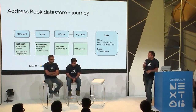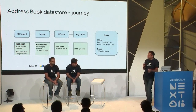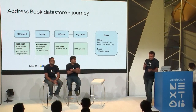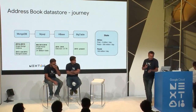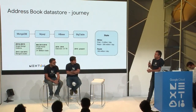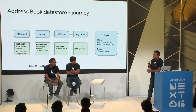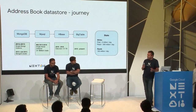So going forward, since we were still growing, we had two options. We could either shard our MySQL workload into multiple instances, or we could move to a database which provided sharding by default. So we chose the latter, and we moved on to HBase. When we started migrating to HBase, the initial design that we chose was a wide schema, wherein the user ID whose address book we've picked up became the row key, and all the contacts became different columns in the same row.